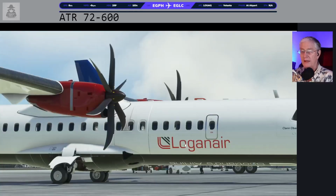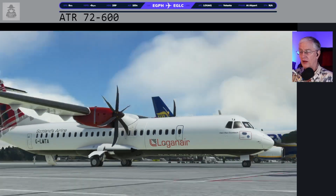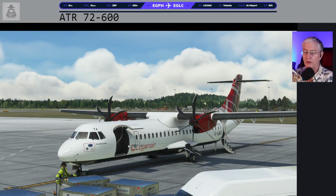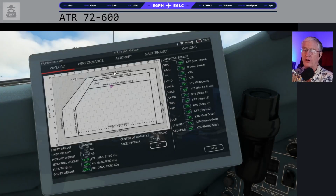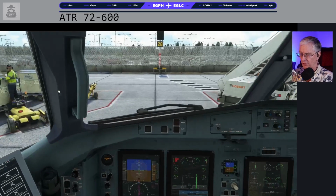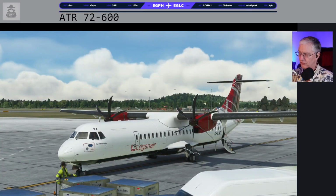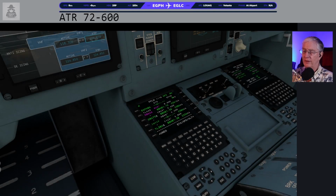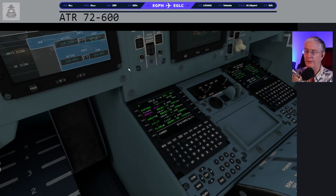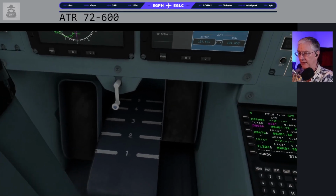Passengers by now should be aboard. We're in hotel mode, and everything's looking good here. So let's go ahead and close the front door. So they've got all of our cargo done. I'm gonna go and do the cargo door. And so the cargo door is closing as we all get ready to go. Let's also go ahead and do the final load sheet, weight and balance for the flight.